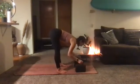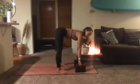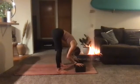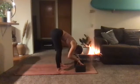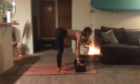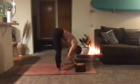Take a breath in, find a halfway lift. Shift your weight forward into your toes. Breathe out, melt down. Again, one more time, inhale, engage your upper back, pull your shoulder blades down and away from your ears. Exhale and let yourself round. Support it with the blocks underneath your hands.